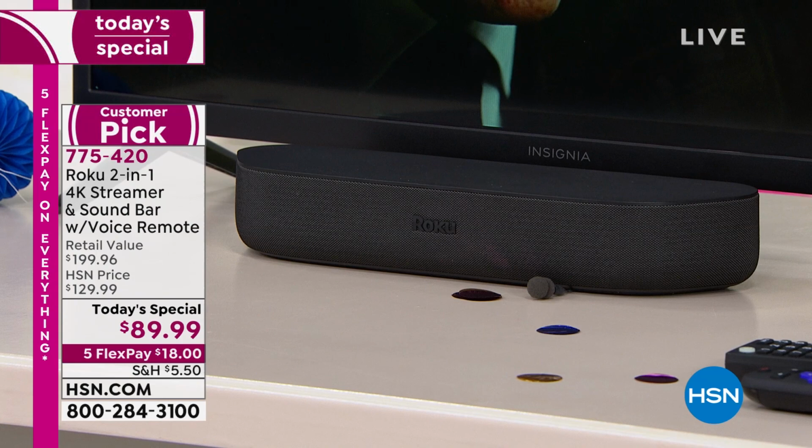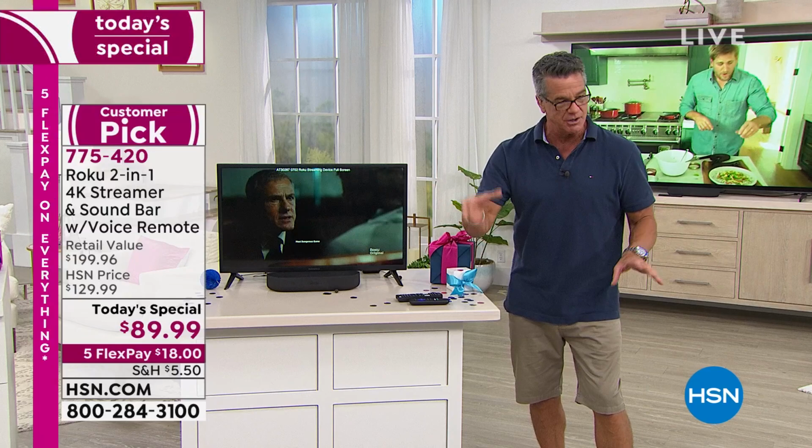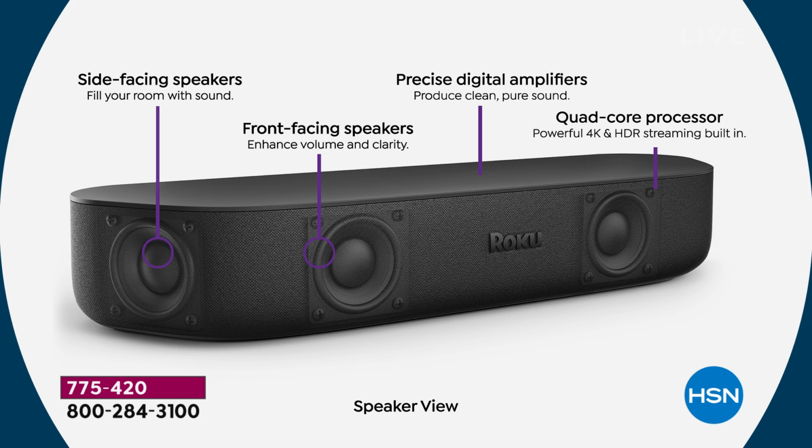Can we show the video of how this speaker is made and what's involved in making this? Because we have a clip that shows the speaker, the breakdown of the channels. Here it is. So you have precise digital amplifiers in here, and a quad-core processor. And then you've got side-firing speakers and front-firing speakers. That makes all the difference. There's two on either side in the middle and two on either side on the ends. That is how you're able to replicate surround sound.